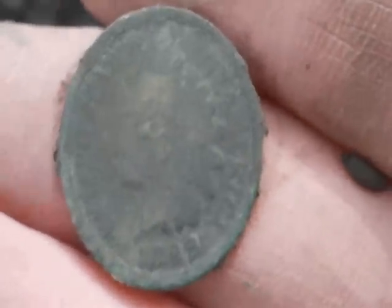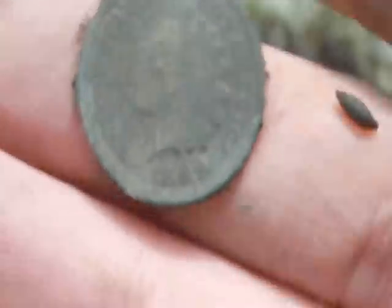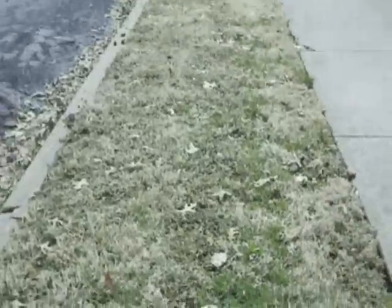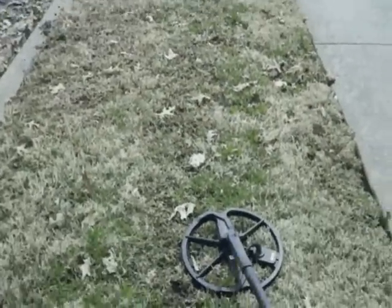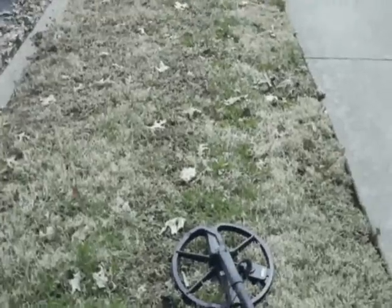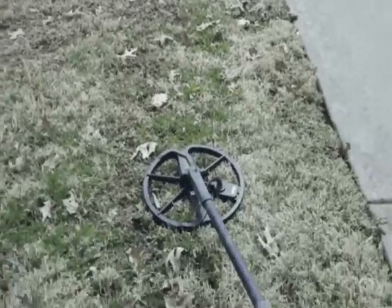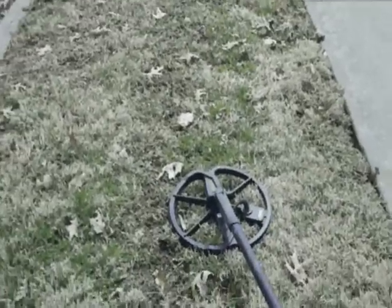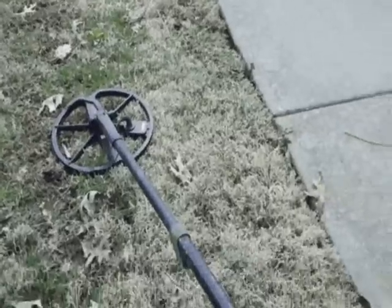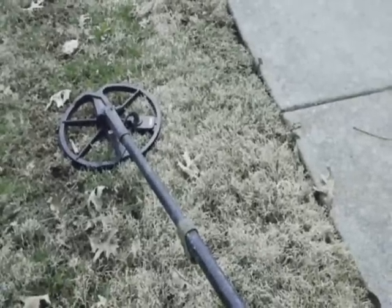I haven't gone 10 feet, maybe 20 feet, and I've already hit an oldie. And you want to know something that really, really is interesting? I have worked this strip of grass no less than 4 times with my Ace 250. I remember working this many times last fall because the soil here is so nice and dark, and so I know that this strip has really been undisturbed, you know, for 100 years. And 1899 is that Indian head.